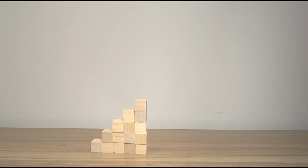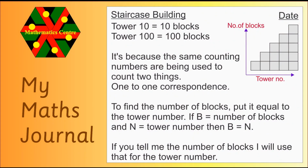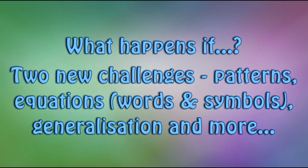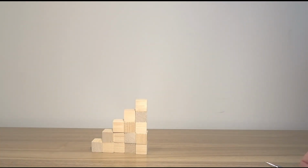Now I'll show you my journal and see how it compares with what you've been recording so far. Okay, that was our introductory little problem. But there's more things we can ask about this staircase.